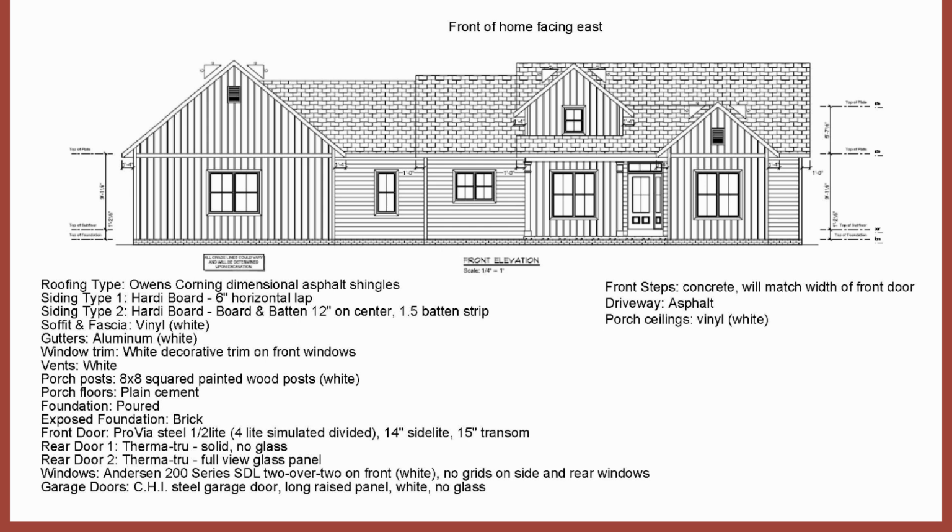Oh, I'm sorry, I think he'll run a frieze across there, anywhere there's board and batten. Yeah, I think that would be a better detail. So front elevation and anywhere there's board and batten. Yeah.